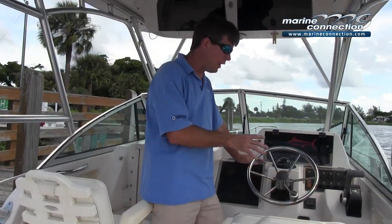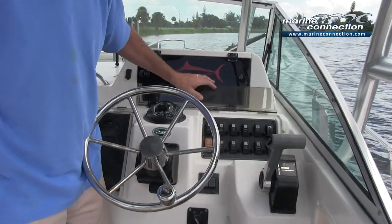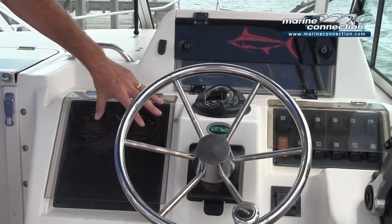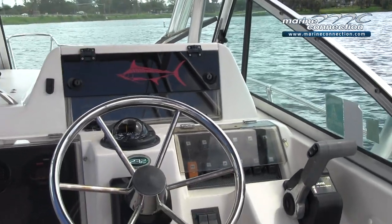At the helm area here, you have your tilt wheel, and all your accessory switches over here underneath the cover. You can see they're all in excellent condition. Trim tab switches, your Yamaha controls, Yamaha digital gauges over here. There was a GPS and stuff mounted inside this box. Right now there's nothing in there, it's just empty with a bunch of wires.